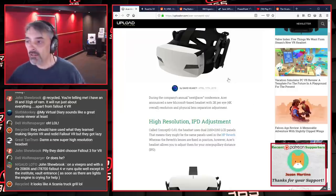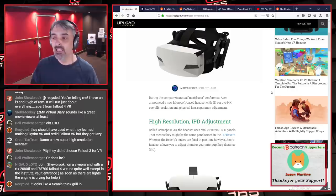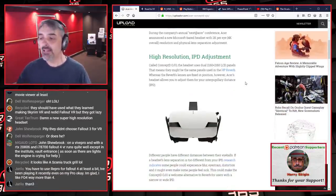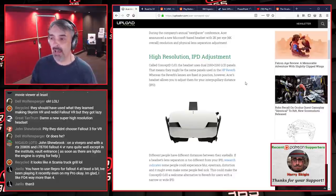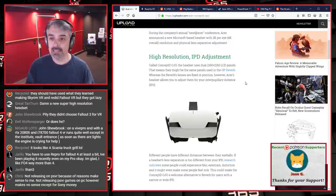So that was the title of our thread here, is the Acer ConceptD OJO, is this the killer deal? And you can see right on the side, it says 4K. And if it says 4K on the side, you got to take it to the bank. It is 4K all the way. But see, here's the thing. One of the concerns that we have about HP Reverb, one of the biggest concerns we have is the fixed IPD. And I talked about it at the very top of this episode.